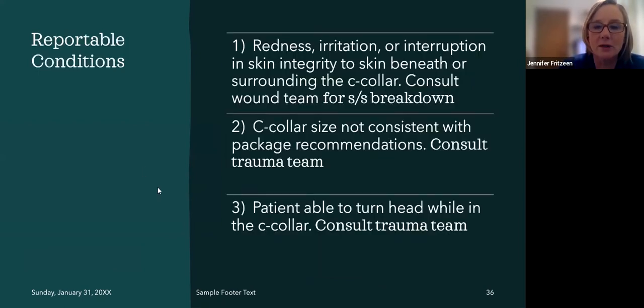And then reportable conditions. Anytime you do your C-collar care, if it's red, if it's irritated, if it just doesn't look right, you're a little worried about it, go ahead and give the wound team a call. So trauma will take care and help with a lot of the C-collar care, but the minute we start having any type of integrity breakdown of the skin, that's when we want to get the wound team involved, because even if it's just a little red, they might have some ideas and thoughts that we can prevent it from getting any worse. Other reportable conditions: if the C-collar size isn't consistent with the package recommendations, give the trauma team a call.